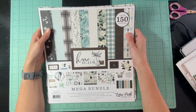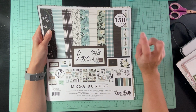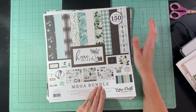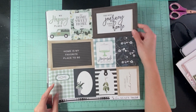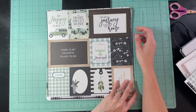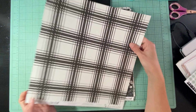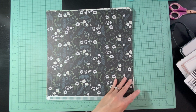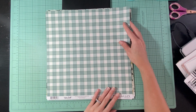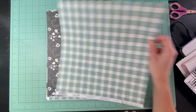Okay, so this is the last one, and this is probably my most favorite out of all of them. This is the Home Again, but this is the blue paper. Oh my gosh, it is so pretty. So pretty. Home is my favorite place to be. There's the back. I am just uber excited to have this. Oh my gosh, this is so pretty.